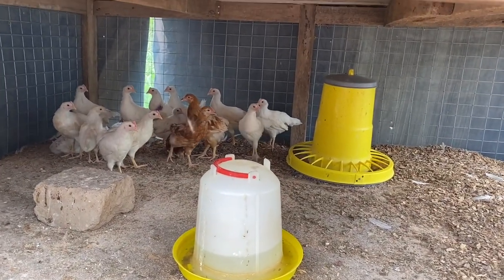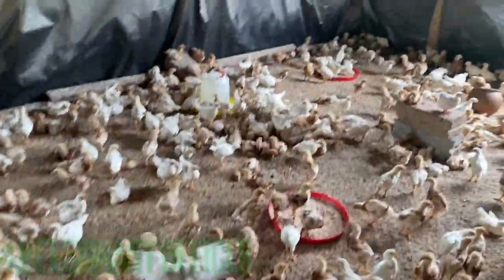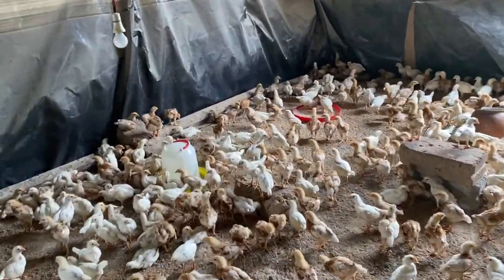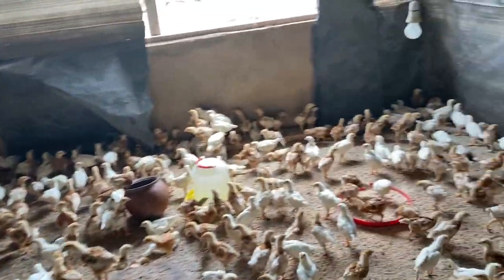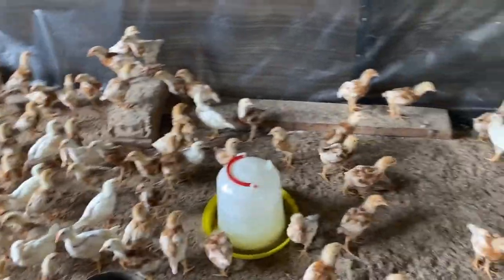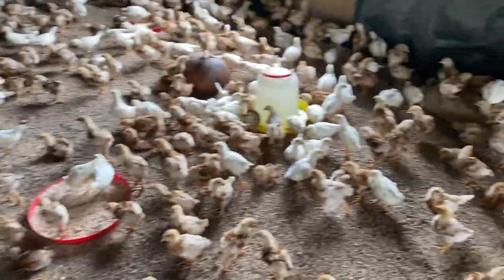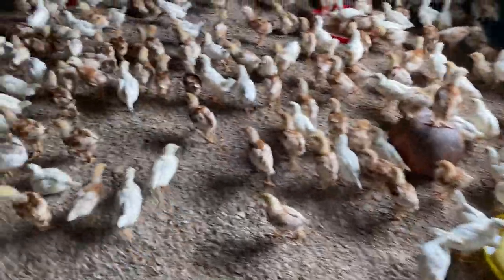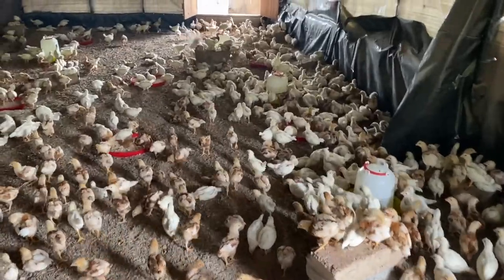The fourth point is for you to get a veterinary officer assigned to your farm. What I'm saying is that you need to get someone that you can easily call concerning health issues or when you have emergencies. We have a veterinary officer we call when we notice changes in our birds, and he has been helpful enough to provide solutions via phone. And even though that situation is not ideal, because a veterinary officer is supposed to visit the farm regularly, it is better than not having anyone you can rely on in these type of situations.